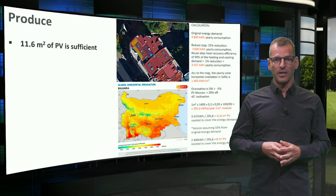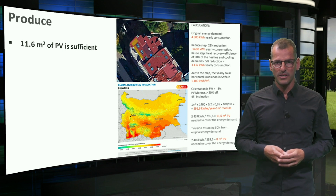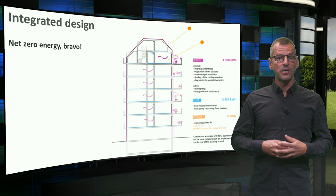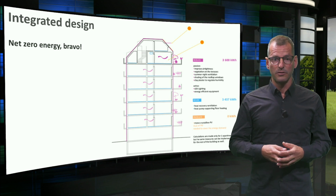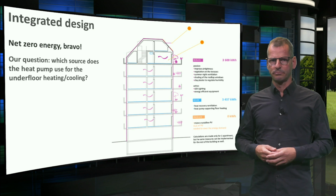In Julia's case, 11.6 square meter of PV is sufficient to produce the remaining demand of electricity. This way, Julia managed to get to net zero energy demand over a year's time. Well done. We do have a question, however.